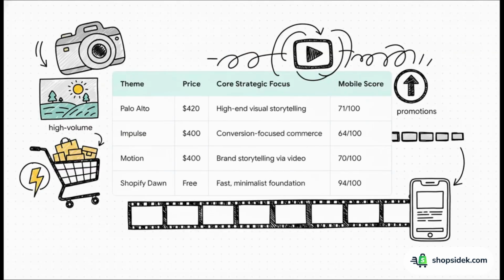Okay, looking at this table, the most important thing to focus on is that core strategic focus column. Each of these themes is built for a different job. Palo Alto is all about high-end visual storytelling. Impulse is a workhorse for big stores running lots of sales. Motion is for brands that lead with video. And then you've got Dawn. It's free and it is a lightning-fast minimalist foundation.